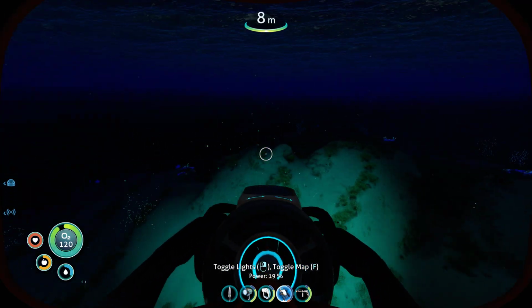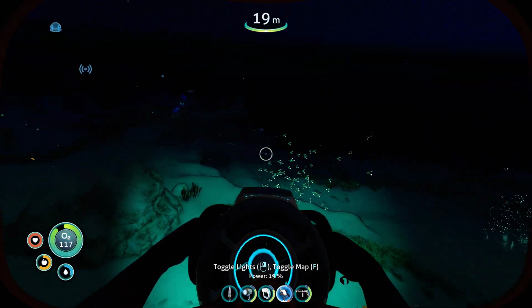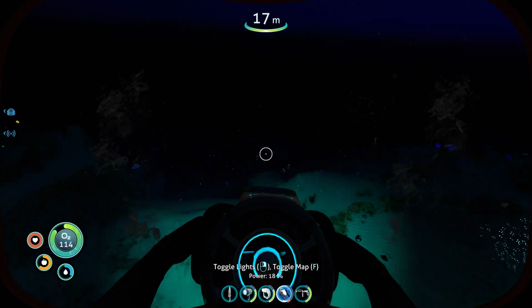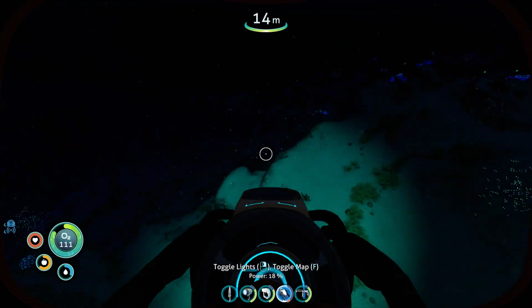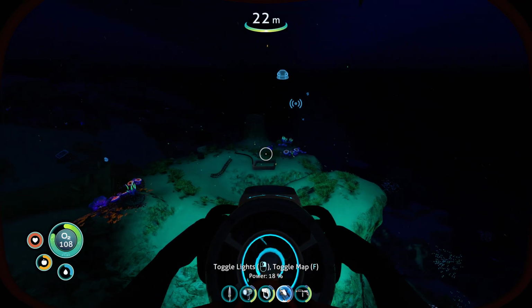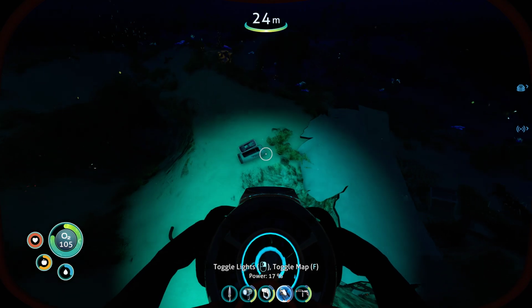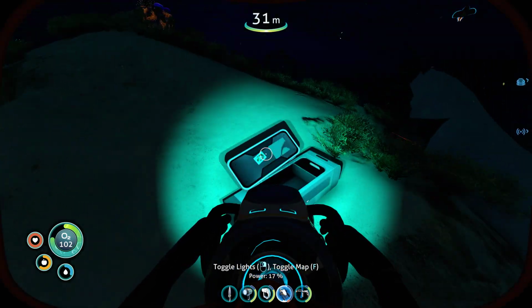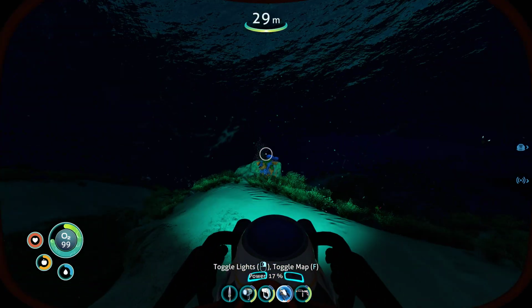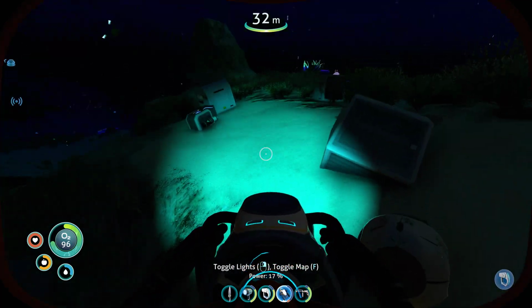Continuing this circle without getting over in that deep water. Probably would have found everything here because I've traveled back and forth to the Aurora, 4 times now, I think. Turning off the light, looking for anything glowing. What is this? It's like a locker with a picture. It's a grav trap.